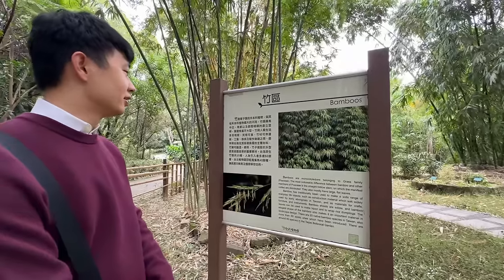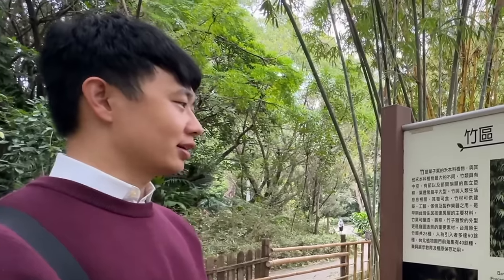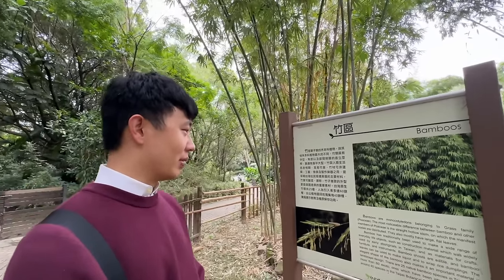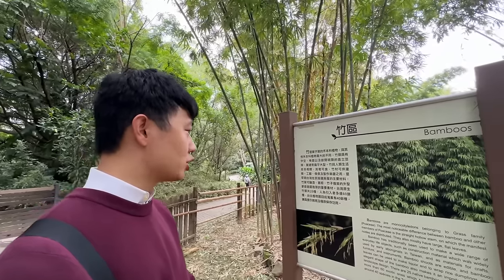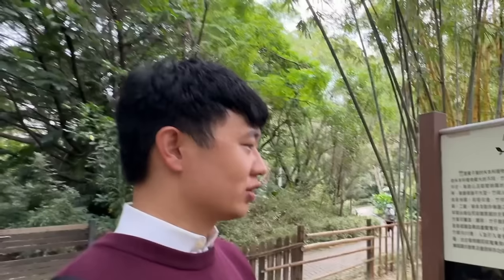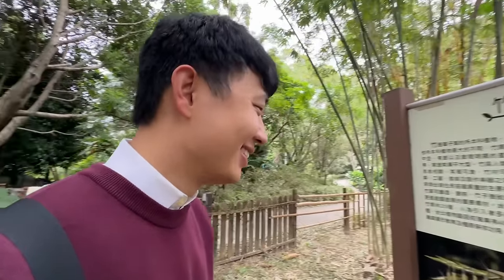Okay, tour guide, I want to learn about bamboo. Okay, ready? Yes. Bamboos are monocotyledonous, belonging to the grass family. The most noticeable difference between bamboo and other members is the straight hollow stem on which the manifest nodes are distributed. They also have mostly large flat leaves. This tour guide doesn't know a lot of stuff.